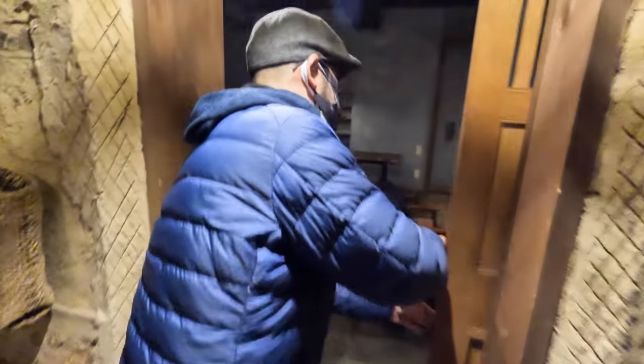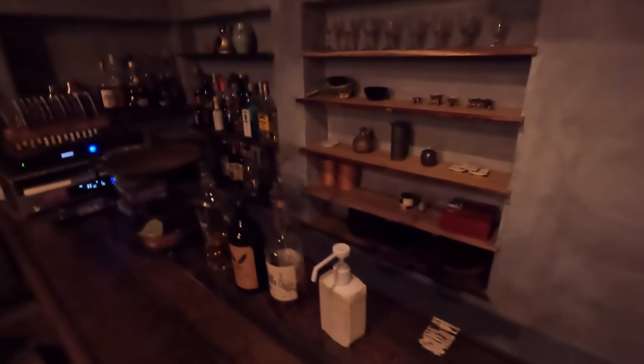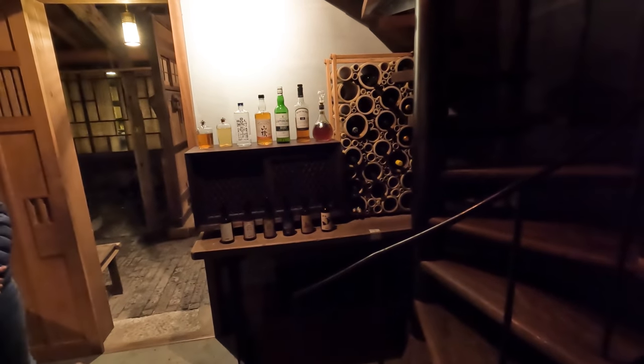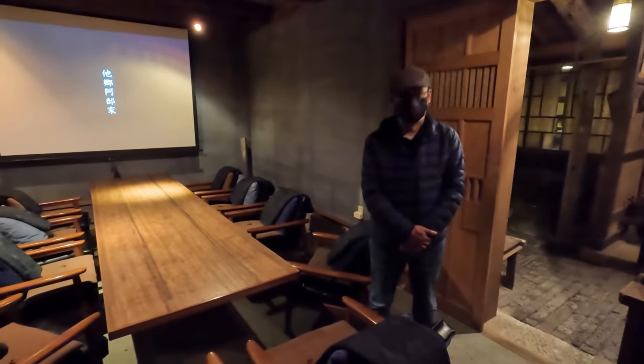So, back to the room. Alright. Oh right, I almost forgot about the bar. So this is the bar. This is where you can sit down and relax with your friends. Here's a bar where you can order drinks, I think. There are more drinks on this side. This is cool. This is such a cool hotel. I am beyond impressed, guys. I really am. Are you guys as impressed as I am?